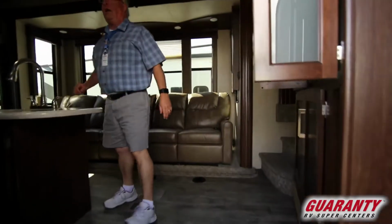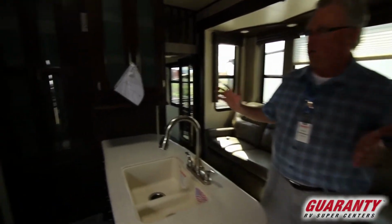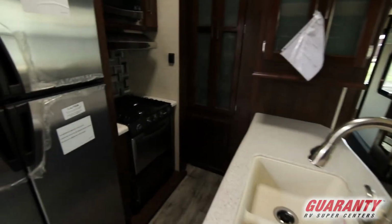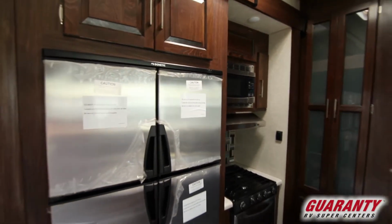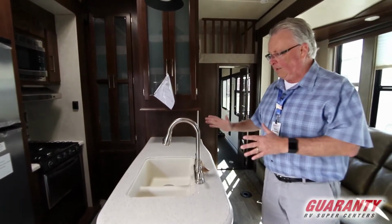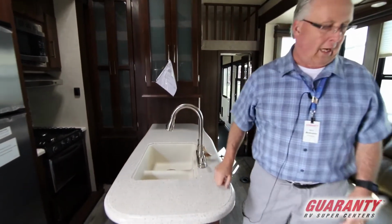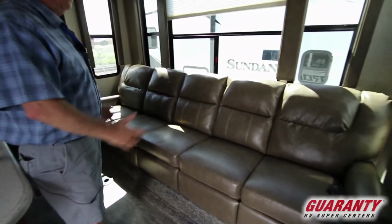One of the nice things I want to draw your attention to first is this great kitchen. It's a nice U-shaped kitchen, tons of cabinetry, tons of drawers. You've got the 4-door refrigerator with the microwave, 3-burner cooktop and an oven, nice double sink, hard surface countertops, electric seating, beautiful seating for lots of folks.